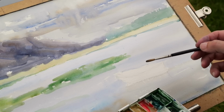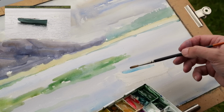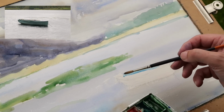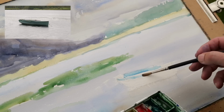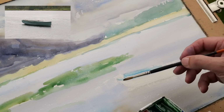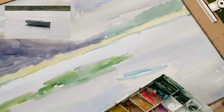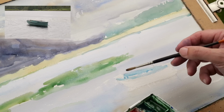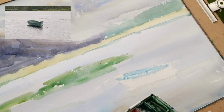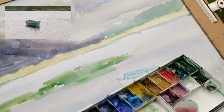So I'm going to get on with the most difficult part of this now, which is the boat. Mainly because it's all over the shop. It's moving around a great deal, so it's going to be the real tricky part of it. So just trying to do it as best as I can. I don't know if I've tried painting something that's constantly moving. It's not the easiest thing to do.